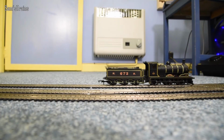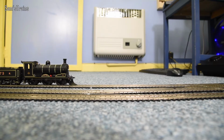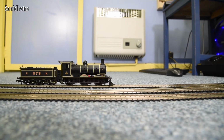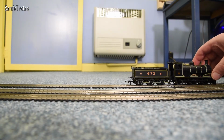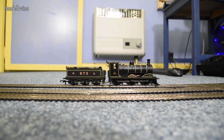Alright then folks, I am back, and I'm pretty sure I've got a burst eardrum because it is really that loud. However, it isn't a massive problem, of course, because A, you can turn the sound off if you want to, and in doing so you hear what a beautiful quiet performer this is. It really does run nice and quietly. And of course B, if you don't mind changing a few CVs on the decoder, you can turn down the master volume, which of course solves the problem. However, for the video it's pretty good that it's so loud because at least you can hear it properly.